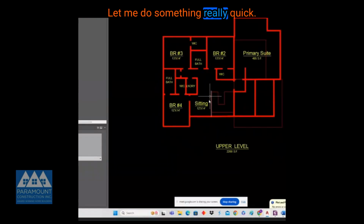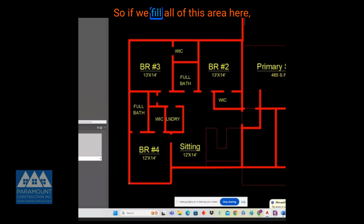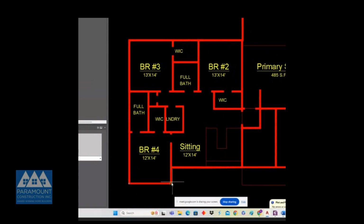Let me do something really quick. You just said square footage should be about 2,200 feet. That we built all of this area here, but stepped it in over the garage, which I like to do. I'm just on. That's 2,293.